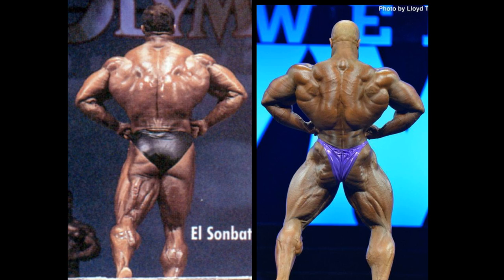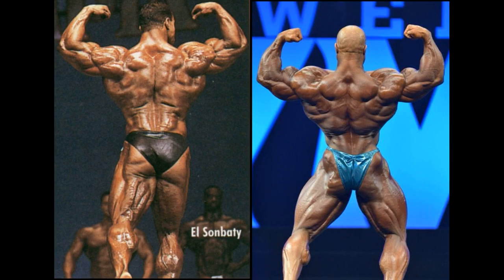This is domination. Good set of hamstrings, I will say, on Nasser El Sonbaty, and good calves as well. But other than that, this is PhD, like I said. The rear double bi. And again, this is a Phil Heath pose. Nasser's not rolling over and dying. I mean, he looks decent. This is the 96 Nasser. Compare this with any other Nasser back, and I'm telling you, much better, much more conditioned than the 97.